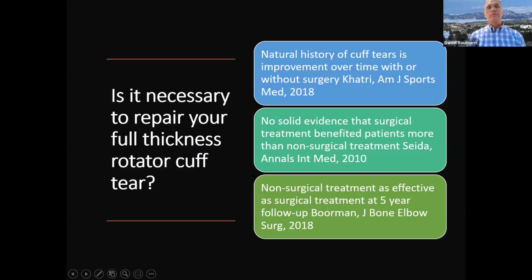Rotator cuff surgery. Is it necessary to have surgery for a full thickness rotator cuff tear? Well, the data seems to indicate that the natural history of cuff tears is improvement over time. There is no solid evidence surgical treatment benefited patients more than non-surgical treatment. And non-surgical treatment was found to be as effective as surgical treatment at 5-year follow-up.